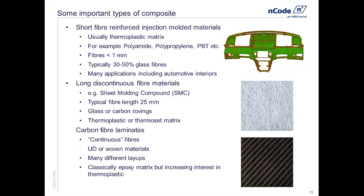And thirdly, carbon fiber laminates. The advantage of carbon fiber is that there's a greater opportunity because of the strength of the material, and it's been used in aerospace for low volume applications. But the high cost of carbon fibers has prevented widespread use so far in the automotive industry.